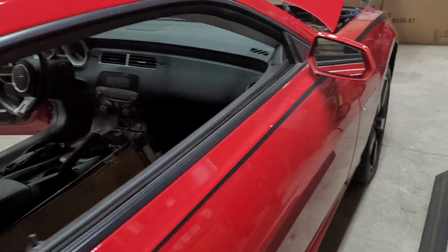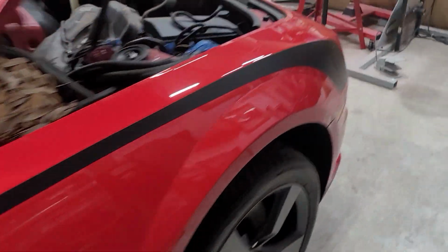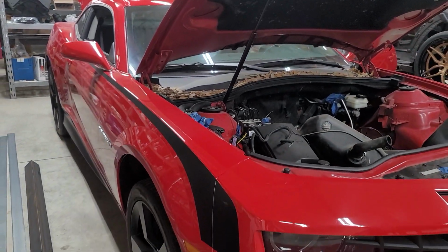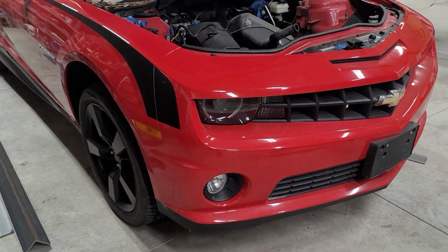I do have the engine harness for the car, the stock LS3 engine harness that can go with the car if somebody wants that. So there you go.